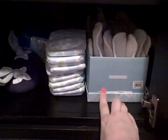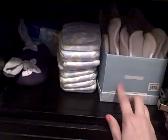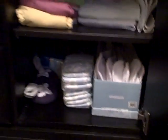And this is a shoebox. I just have the lid under the shoebox to help reinforce it, and it's got more inserts for cloth diapers in it. So really, that is my cloth diaper stash.